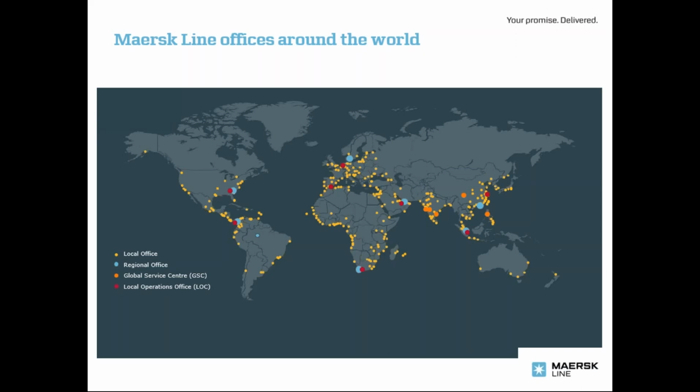As you can see, we have local offices all around the world. We have regional offices in major continents, and also service centers in India, the Philippines, and China. We also have local IT operations in major continents, Singapore, the US, South America, and everywhere. Primarily our operations offices, as they are called, are there.